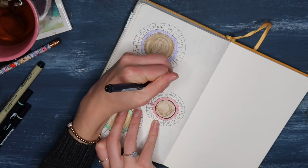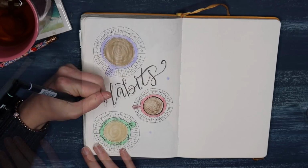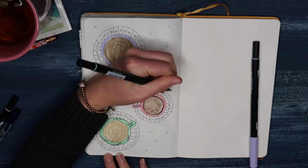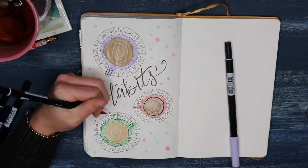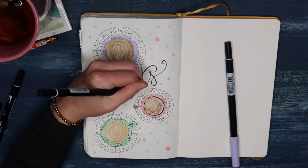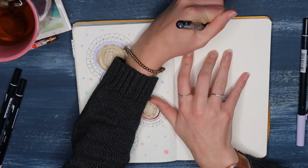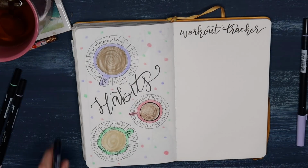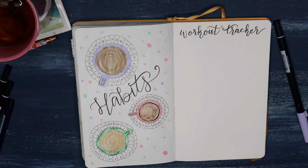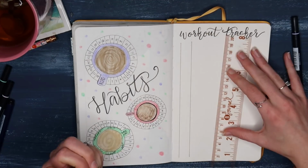And so then across the middle, I am writing out habits in a very large brush lettering. And then I just wanted to add a little something extra to the page. And when you're not really sure what to do, little dots is always a good option to just fill up space. And so I just used the same colors that I used for the cups and did a few little dots all over, and I thought it just was a nice finishing touch on that specific spread.